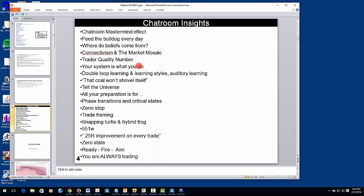So when a mason is building his brick wall or is constructing a house, that house design may be different each time, but the way he sets up his scaffolding to support him on the building of that wall is always the same. So it's a standard way to economically and efficiently go through your value add process of trade framing. Snapping turtle and hybrid frog are my two favorite, most intraday stuff.